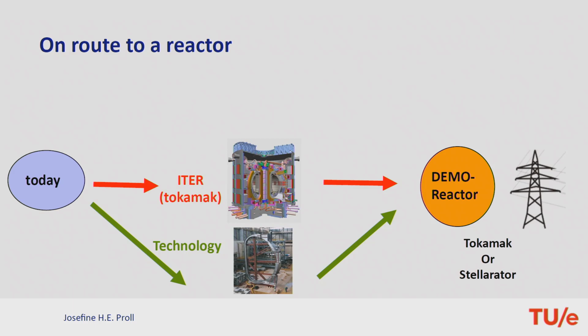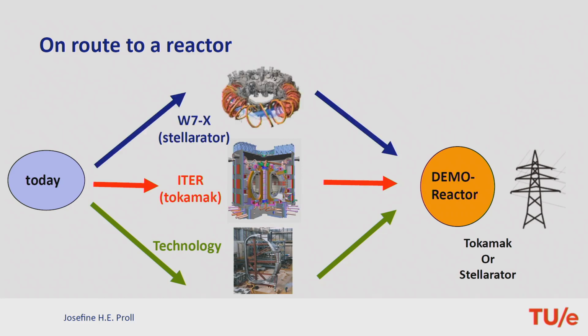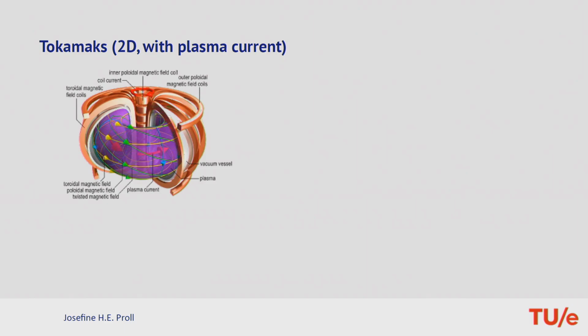But this is the exciting bit, because this is where my research comes in. We could also take a different shape, namely a stellarator. And this is something that is also being currently explored with the Wendelstein 7-X experiment, W7-X here. So let me tell you about that and why I think it might actually be better than ITER. Well, okay. I've told you all about tokamaks. I've told you we're creating this twisted magnetic field with the coils and a current in the plasma. And I've also told you that there are issues with having a current.